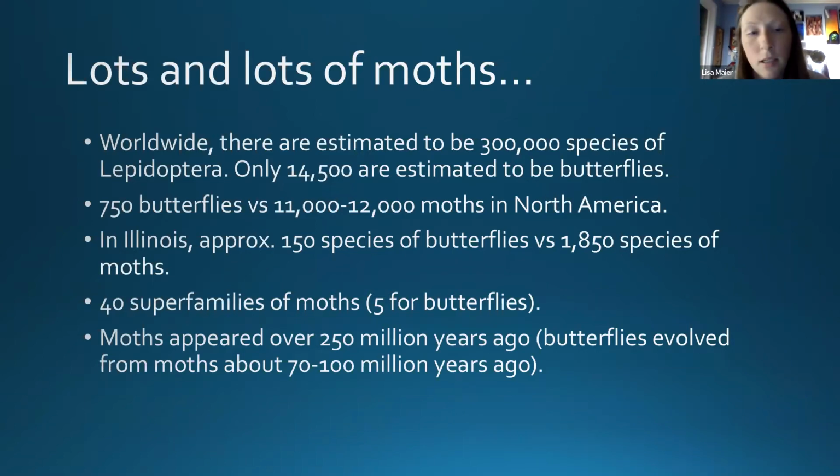So moths definitely outnumber the butterflies by quite a bit. And why is that? Moths are a lot older than butterflies, and butterflies evolved from moths. Moths are about 250 to 300 million years old. Butterflies came around about 200 million years later, about the dawn of flowering plants, which happened about 130 million years ago. When moths were first around, they fed on plants primarily, and that adaptation is still around today in the caterpillars, whereas adult moths and adult butterflies have that long proboscis, that long tubular tongue with which they visit flowers to extract nectar as their primary food source.